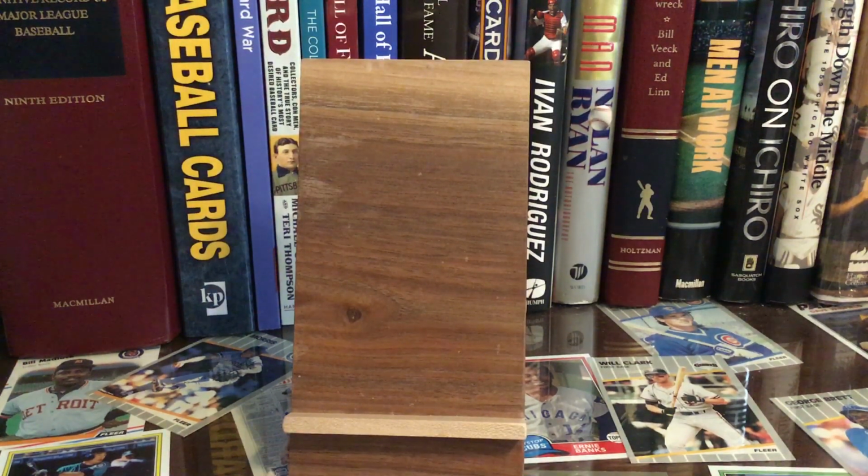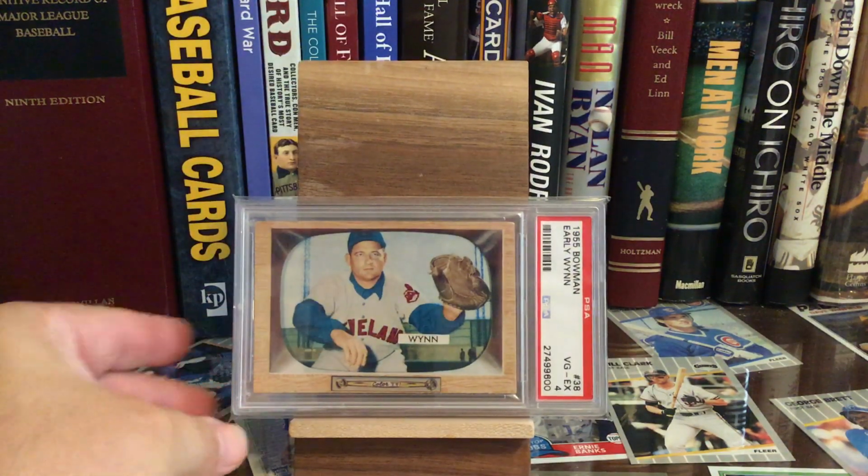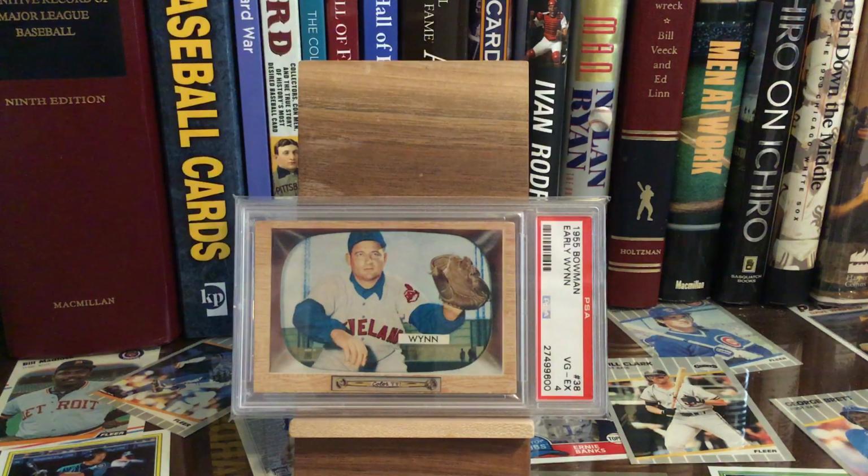I did get one eBay purchase in the mail. That was this card right here. A beautiful 55 Bowman Early Wynn, and a just gorgeous 4. All day long I will take those cards.